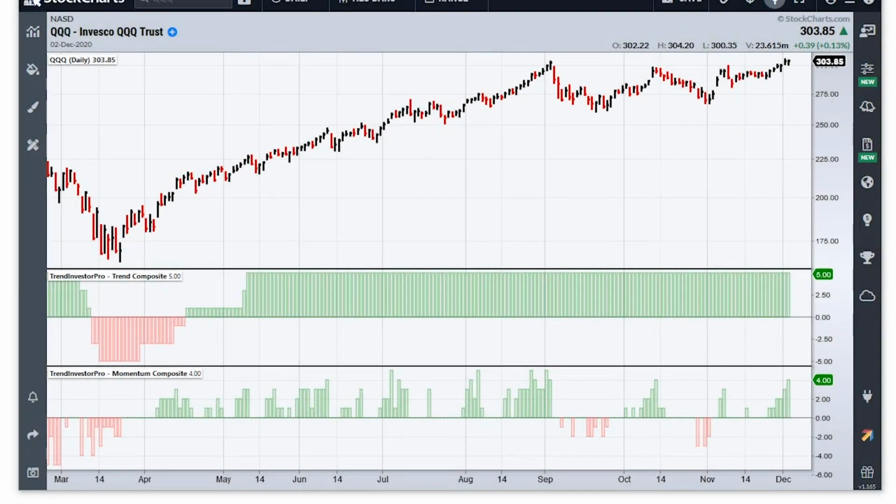So here is QQQ, and you can see the trend composite turning bullish there in mid-April. It was the first of the major indexes to get that trend composite bullish, and it didn't change. It stayed bullish, and all 5 indicators have been bullish since May.